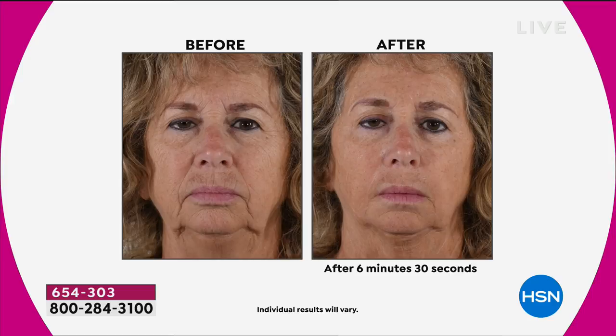I mean, look at Ellen. Look at a full tour of her face. Look at her marionette lines. Look at her frown lines, not to mention the puffiness, the dark circles, and the crow's feet around her eye area. This is eye tested safe. This is instant real results. It's light as a feather. It is not smelly or fragrant.